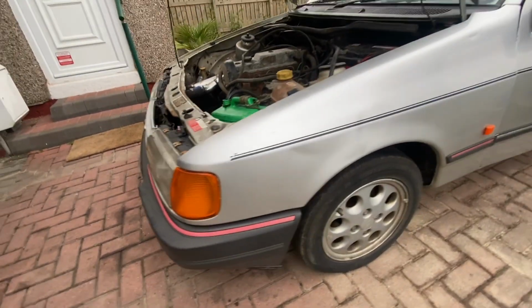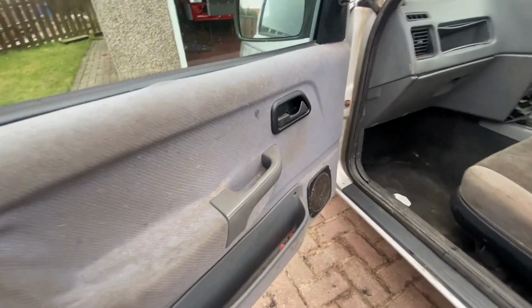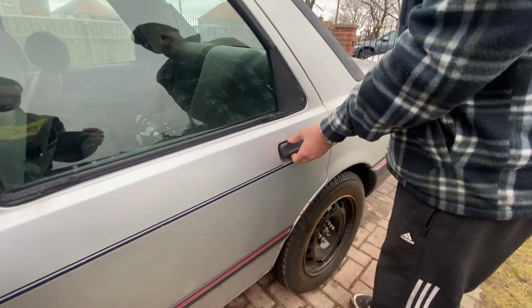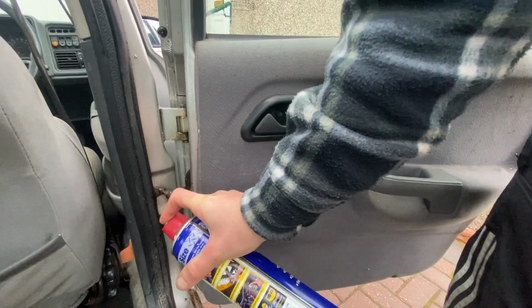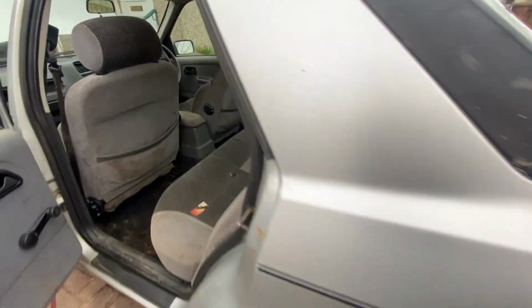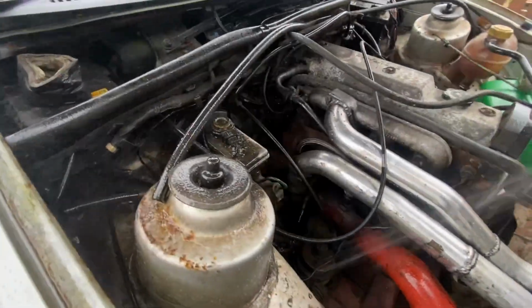We'll continue around to the passenger side. Ooh, old McDonald's. The WD-40 on there should be brand new. So what do we think?